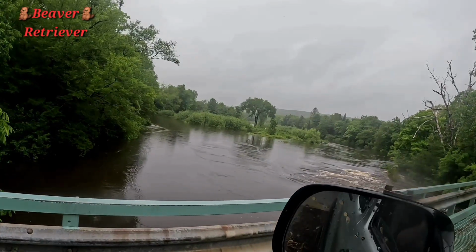You know how many beaver dams got washed away last night in these big rains? And beaver work all the time to build them dams. And one big flood like this wrecks it. Flowing good here.